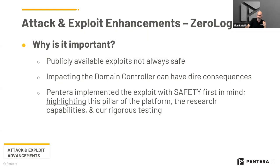Now we're talking about ZeroLog. Remember, we said that this vulnerability can impact the domain controller. That can have dire consequences. That can disrupt services that are running, can prevent authentication, all kinds of bad things. So it's extremely important to be safe when dealing with domain controllers.